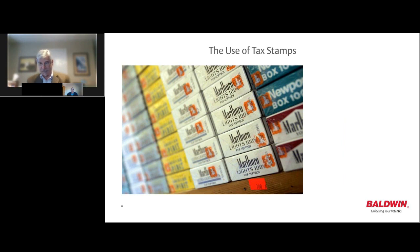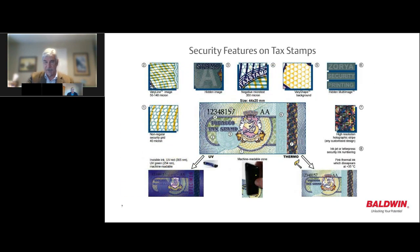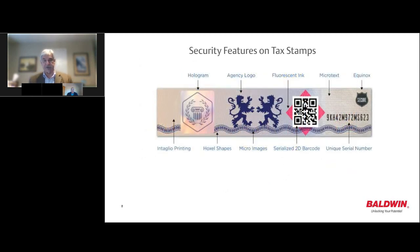But the most recognized form of tax stamp is very likely the cigarette tax stamp. I'm sure that most everybody remembers seeing them on cigarette packs and cartons. But let's take a look at some of the security features that we find on current revenue tax stamps. Some of these features that you can see here are microprint, holographic foils and stripes, intaglio print, some invisible UV fluorescent features, thermosensitive print, serial numbers and barcodes, both visible and covert, are used on tax stamps. But these are some of the common features that can be found on modern or up-to-date tax stamps.